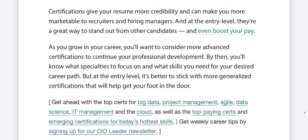As you grow in your career, you'll want to consider more advanced certifications to continue your professional development. By then, you'll know what specialties to focus on and what skills you need for your desired career path. But at the entry level, it's better to stick with the more generalized certifications that will help you get your foot in the door. That is very important.